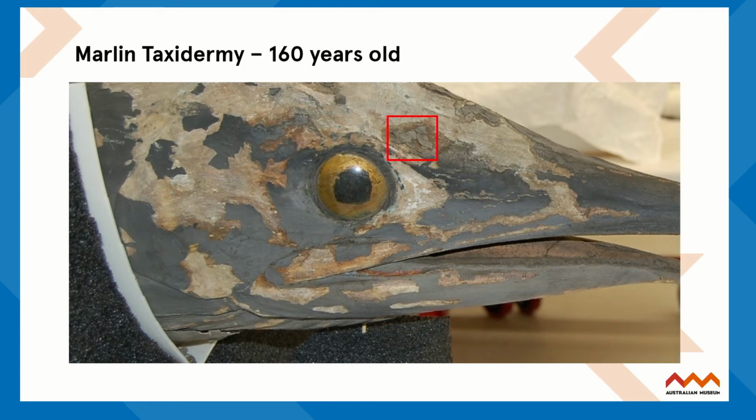And in that red box that I've put there, you might be able to make out that cracking pattern of the paint layer. So that section is pretty much ready to fall away. And so we had to consolidate all the paint back onto the skin by feeding glue with little brushes under every single crack, every line, over a specimen that is over 3 meters long. So it took quite a long time.